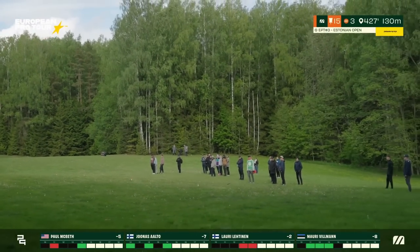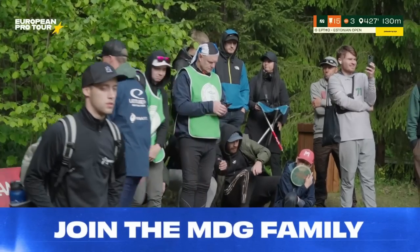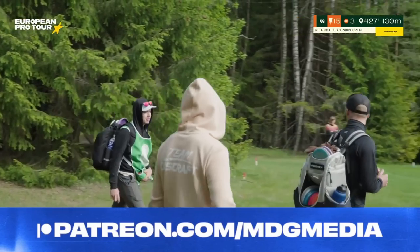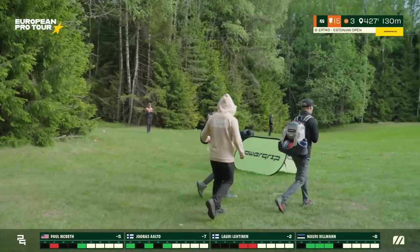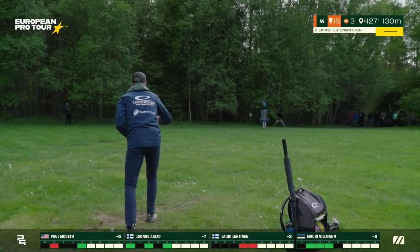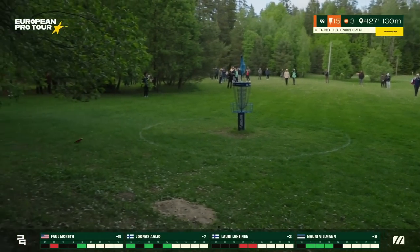Oh, fading too early. Is it OB? Okay, not sure. Looks to have kept it safe. Yeah, we'll find out from his lie if he found trouble or not. Lauri having a little bit of struggles on the last two holes. Hopefully he can compose himself now. Try to stop the bleeding.